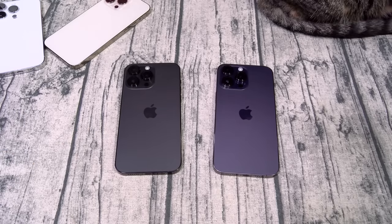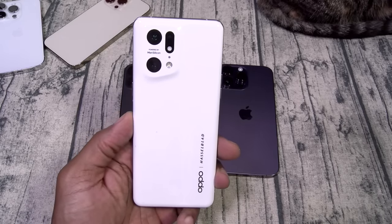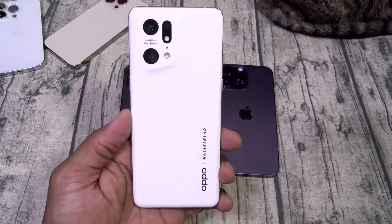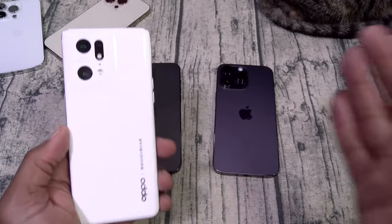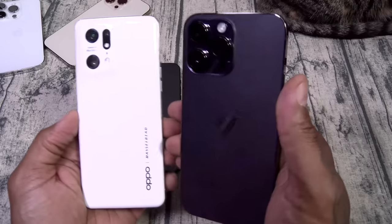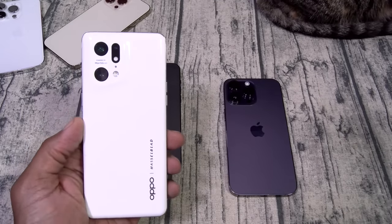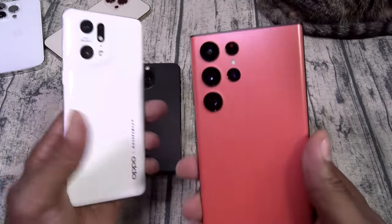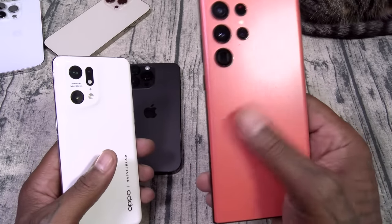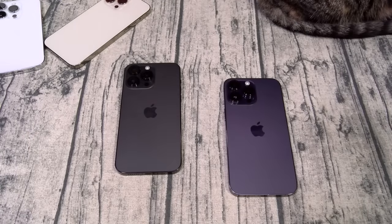Let me show you my favorite three built phones. Number one on the list, Oppo Find X5 Pro, ceramic back, all one piece. I love this one. Number two on my list, iPhone 14 Pro Max, 13 Pro Max, 12 Pro Max. They're all the same build. I love it. And number three, the Galaxy. I love the water drop cameras, the silky glass on the back. These are my two favorite built Android phones.